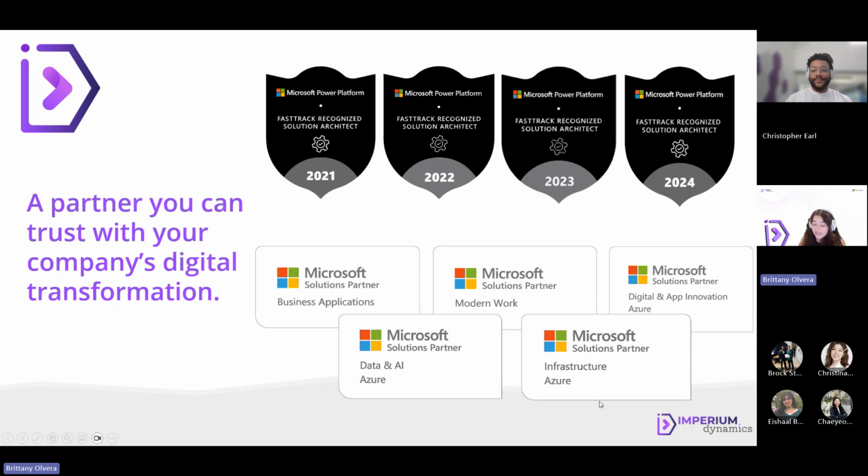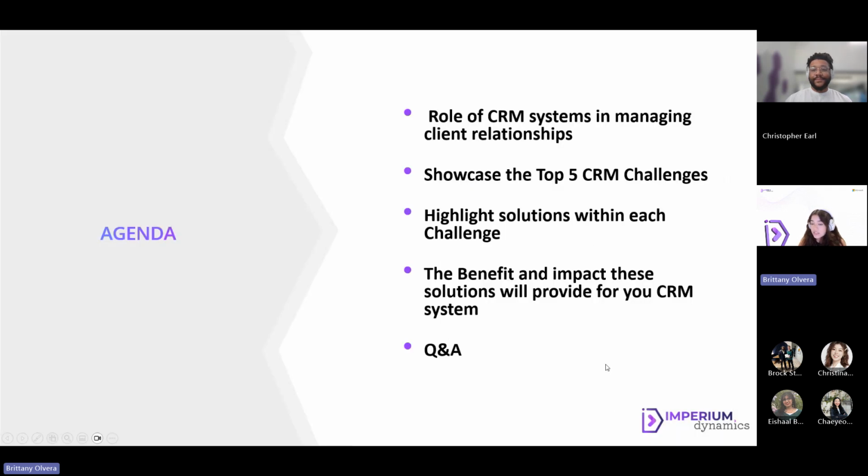With that said, let's go on to the agenda. So today we will be talking about the role of CRM systems as well as discussing what are the top 5 challenges and how can we solve them within the Microsoft Cloud solutions, as well as discussing their benefit and impact that these solutions will provide for your CRM system, and again finishing off with a Q&A session.